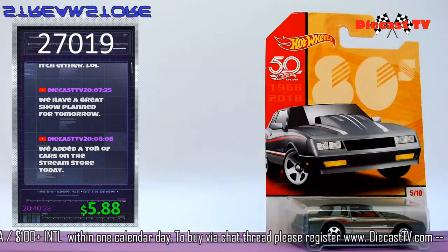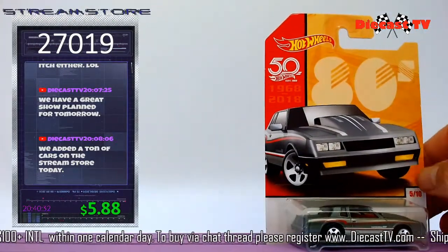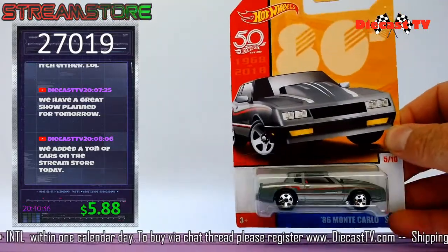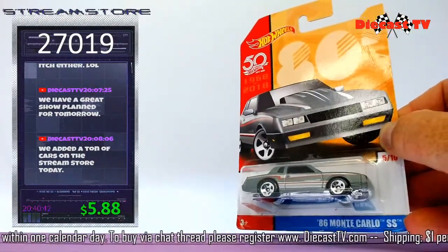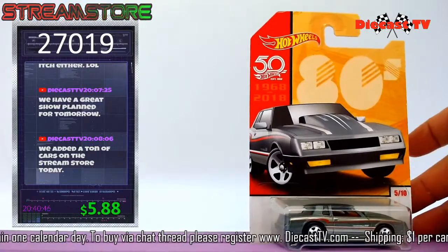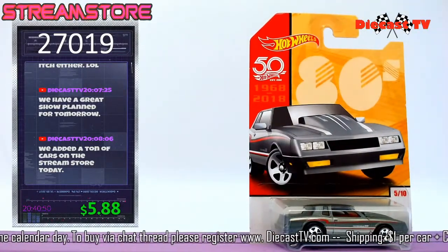Oh, G-Body alert. G-Body. Target exclusive. Beautiful Hot Wheels. Check out this Monte Carlo. 1986 Monte Carlo SS. I love the killer hood on this thing. Beautiful color. Wow. G-Body alert. Get it now. Type in the number 27019.